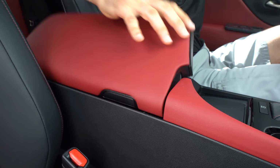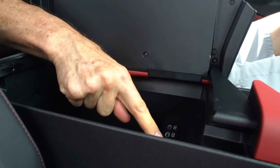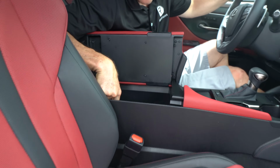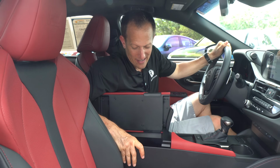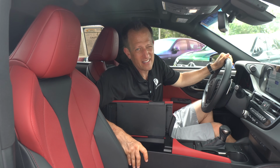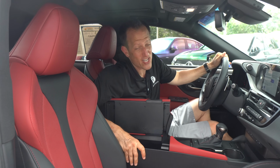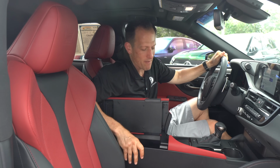I could open this up for me, but I could also open it up for Steven. USB-Cs, 2 of them, a 12 volt, and you got enough room in there. I would easily put, I would say, damn, you could put 10 English muffins in there. Some jelly, some butter. As you can tell, I'm hungry for some breakfast items right about now.